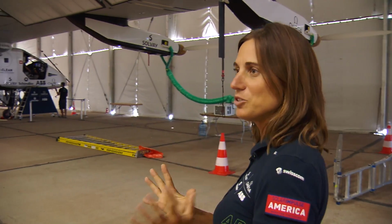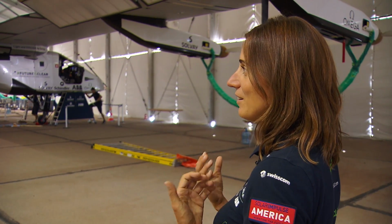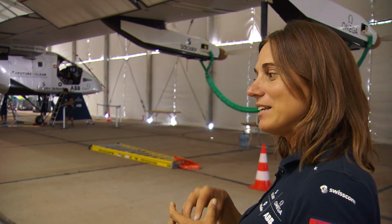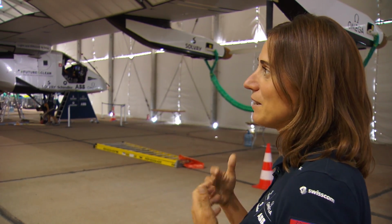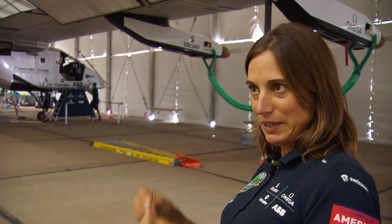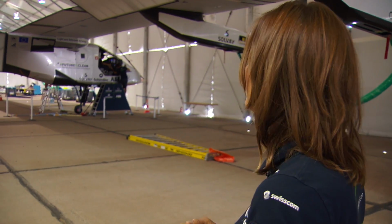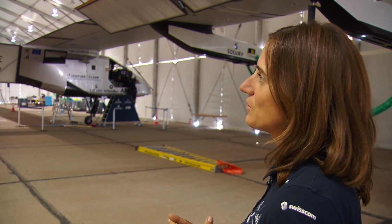And how many years in development was this concept? This plane was started with Bertrand Piccard's idea. He flew around the world in a hot air balloon and he said, I don't want to be dependent anymore on fossil energies. And then he said, I would like to fly around the world with clean technologies. And then he met André Borschberg, an engineer and entrepreneur. They're both French speaking, from Switzerland. It's a Swiss project.